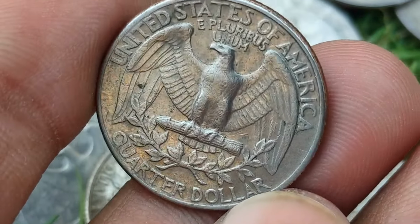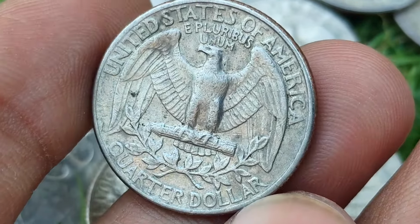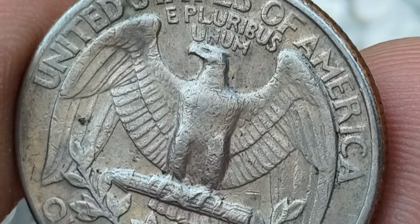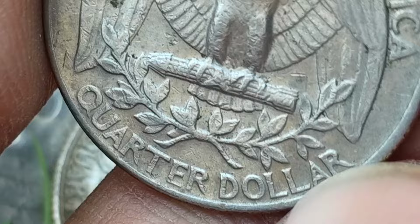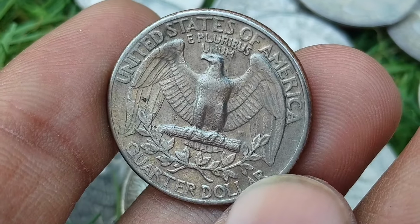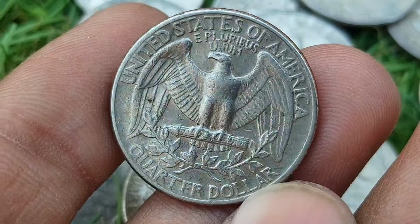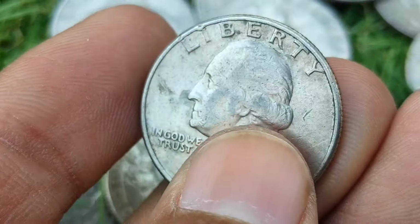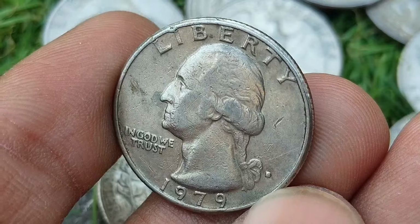The 1979 D Washington quarter was struck at the Denver Mint, one of the most active U.S. mints. Over 489 million of these quarters were produced, so yes, they're extremely common in circulation. But like many high-volume mintings, a handful of coins left the mint floor with serious flaws. And it's those errors that now bring huge value in the collector's market.